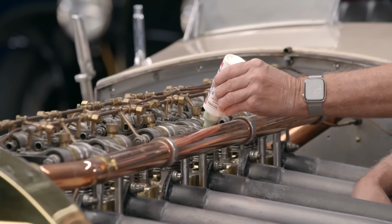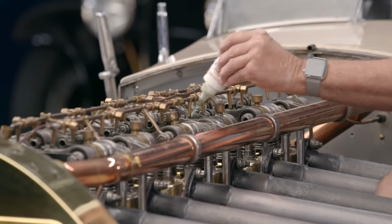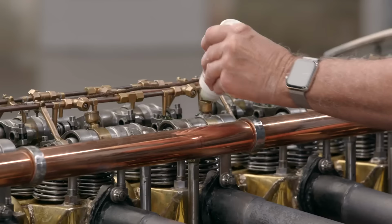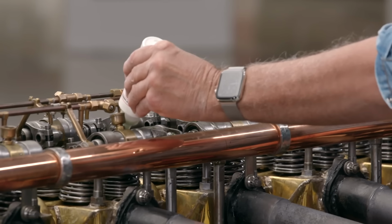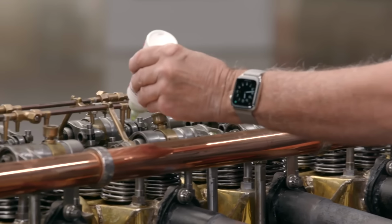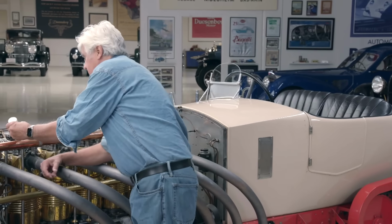Okay, let's put it on the side here. This is what you do when you want to take out an old car. You just don't get in and start it up. Like an airplane, you kind of do a pre-flight and make sure everything seems okay. If there's oil all over the place, that's actually a good sign, because that means there's oil getting all over the place. And that's what you want.